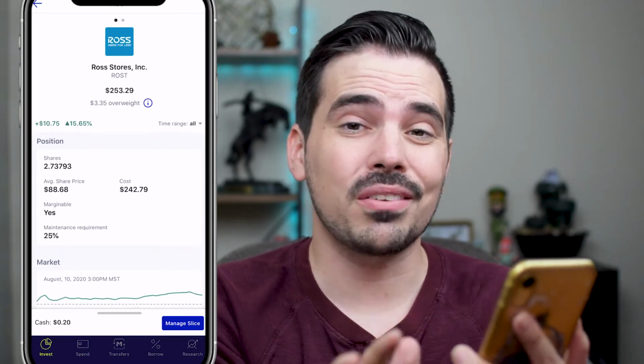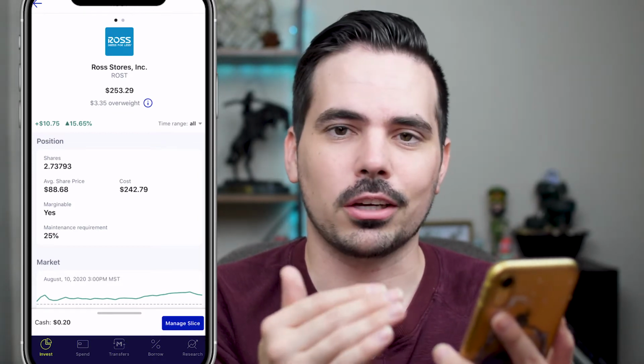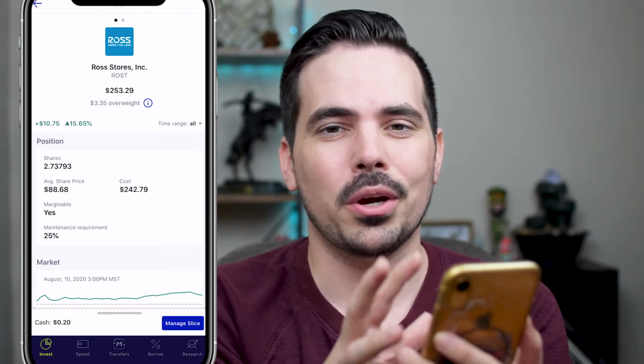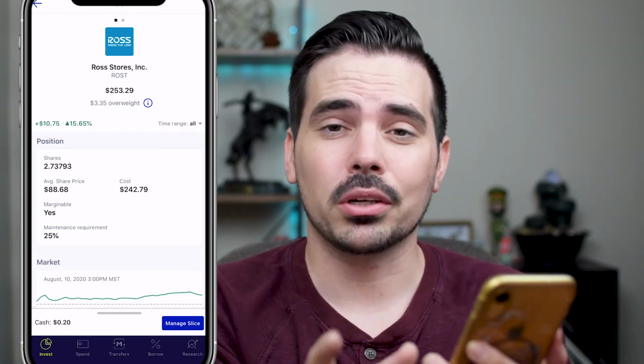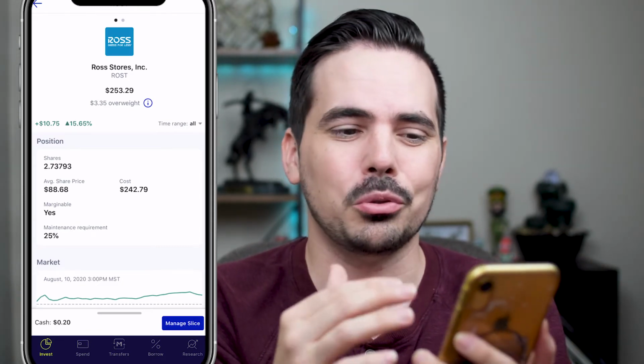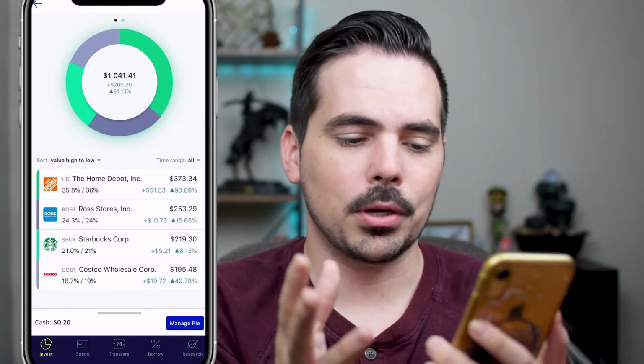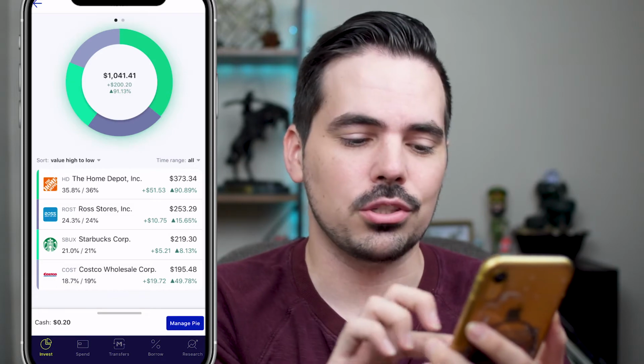Now, I do like this stock, even though they did suspend their dividend for a little bit. I think they still have a lot of longevity, and I think even in a time where, you know, there might be downturns in the market, especially when people can actually go into stores, Ross is going to perform pretty well in that area. So I'm hoping and obviously putting my money in that area just because I think it's going to continue to grow.